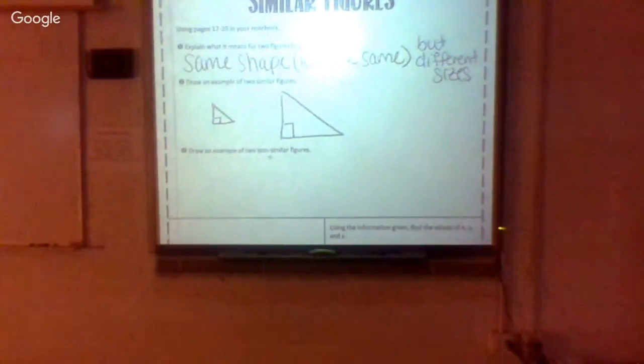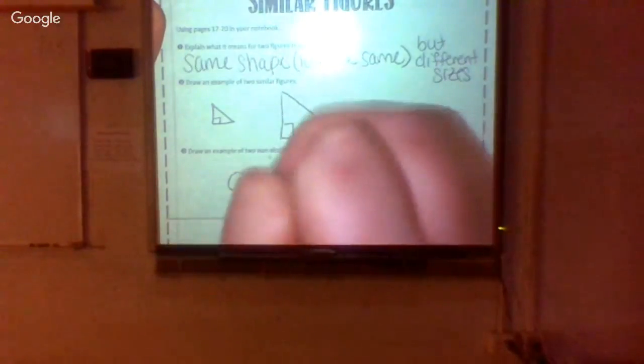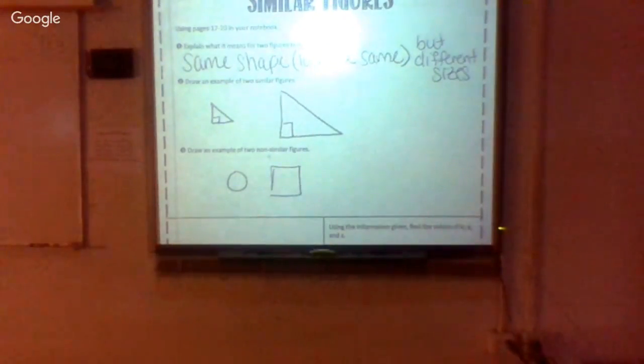The bottom part says, draw an example of two non-similar figures. You could draw a circle and a square. They're not the same shape. Nothing about them is similar.